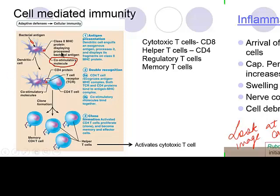So have you understood this? Here's an antigen presenting cell presenting the antigen. After processing it, a CD4 cell, a helper T cell, comes by and recognizes it. It forms clones, forms many more helper T cells, and some remain as memory cells.